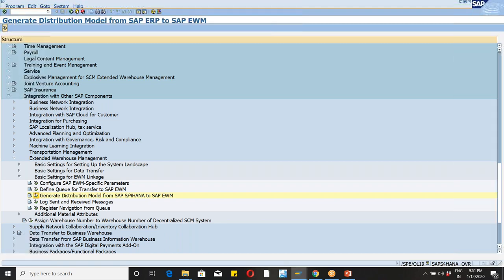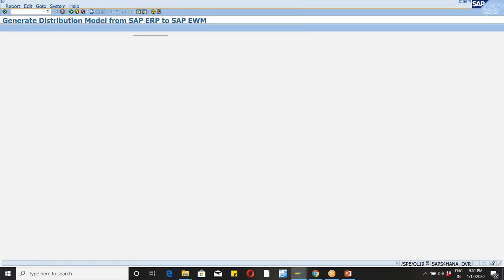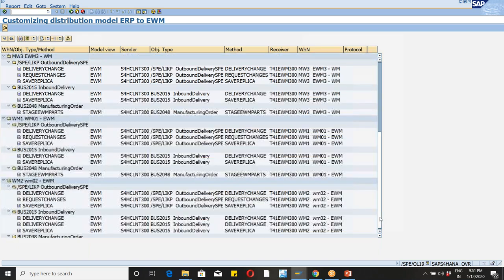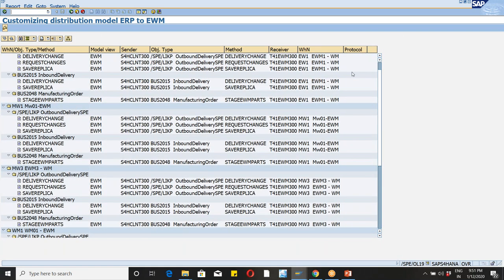People try to delete the standard configuration, and that creates a lot of issues going forward. That's only because it's an IDES system and we don't have control as well. The client 000 should never be touched. That's what happened in the previous 1801 client. Many people have deleted many of the standard EWM configurations, so most of the scenarios didn't work out there. There were a lot of breakups for some batches because of these issues.